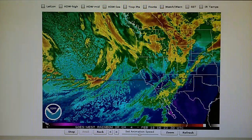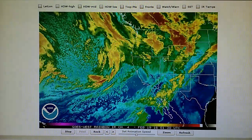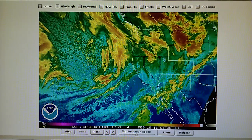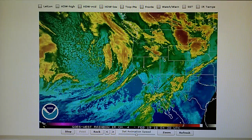And we're having very strange weather, running the air conditioning, and then the next day we have the heat on and all that. This is very strong evidence of weather manipulation. So we will do another update tomorrow.